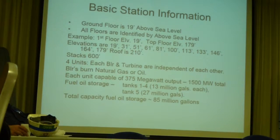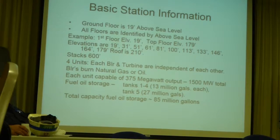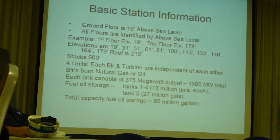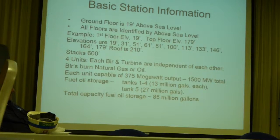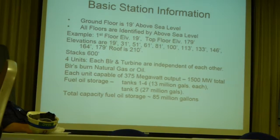Our boilers burn natural gas and oil. We burned a lot of oil this winter. It was a big challenge for us, but it worked out pretty well. And as a result, we ended up taking three or four barges that came into the platform, which we haven't taken in quite a few years.